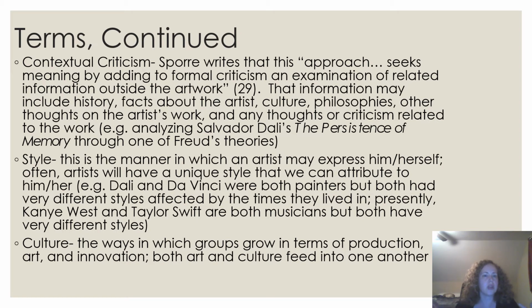Some more terms. Contextual criticism. Spore writes that contextual criticism is an approach that seeks meaning by adding to formal criticism an examination of related information outside the artwork. That information could be history, facts about the artist, culture, philosophies, other thoughts on the artist's work, and any thoughts or criticism related to the work.